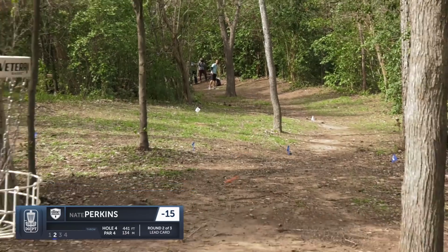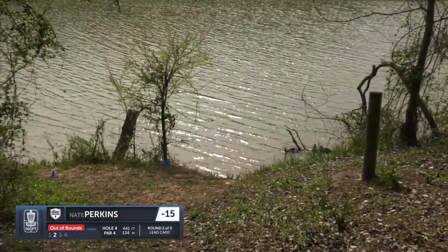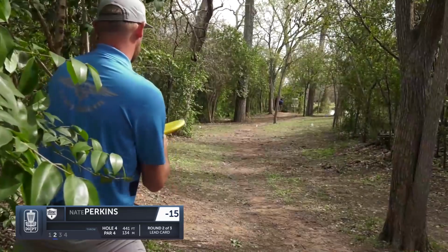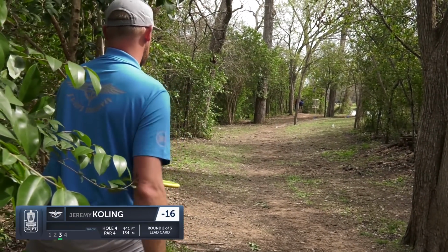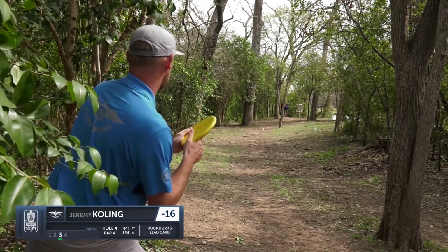And this is a bird, needs a hit. Oh no. You don't see that often. You don't see something on this green get up and go that far, all the way to the out of bounds. I've never seen it make it to the water before. I know that shot was hot, but.